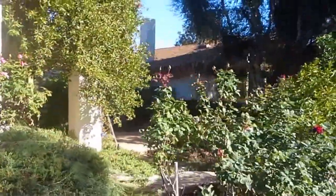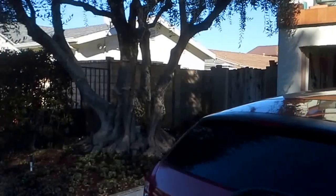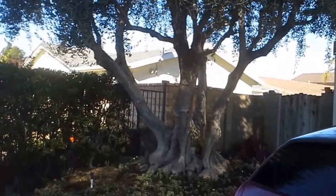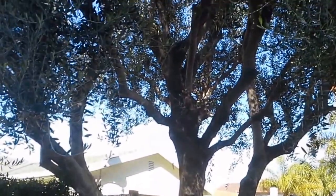So I like the variety of stuff he's got going here. A lot of ornamental, a lot of grasses, a few cacti. This is an olive tree. It's been growing here for more than 30 years. More bottle brush. He does process the olives at the end of the year.